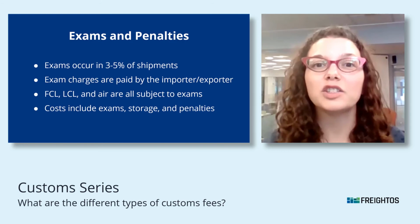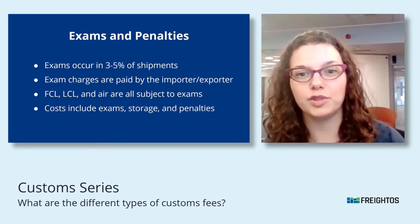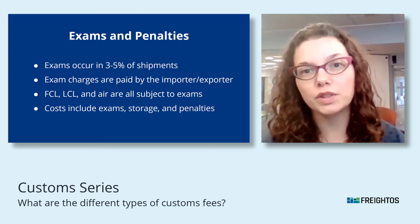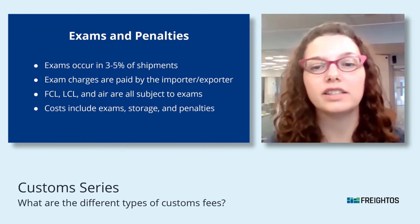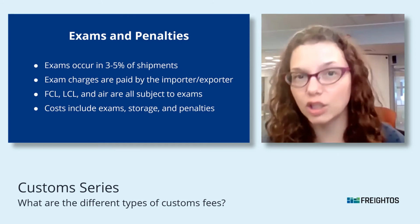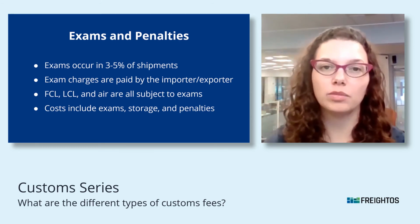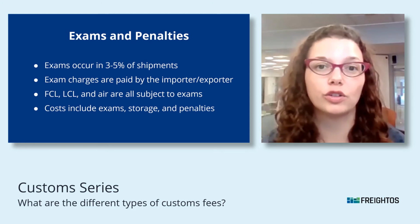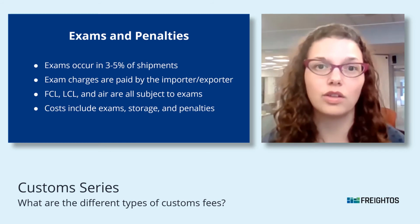So first, customs exams or customs inspections happen in about 3 to 5% of shipments. So your goods might be selected for a customs exam. Most of the time they will not. This can happen no matter how you ship your goods, FCL, LCL, or air. Charges that shippers have to pay for exams include the actual exam and for any storage of your goods while the exam is taking place. And then, of course, there are any penalties that you might owe for errors or for non-compliance, but this should be very rare, especially if you're working with a good broker.